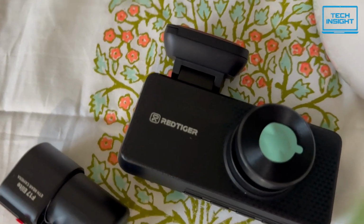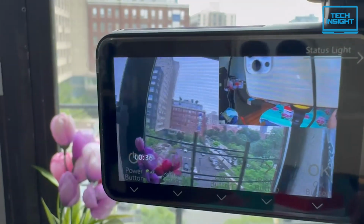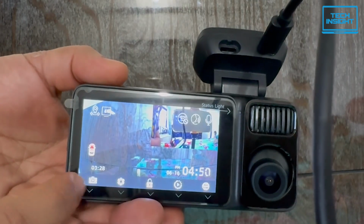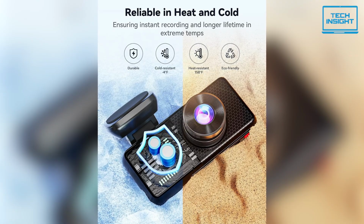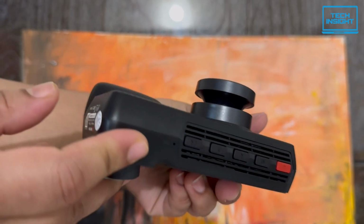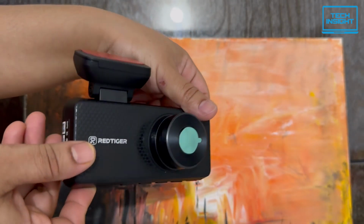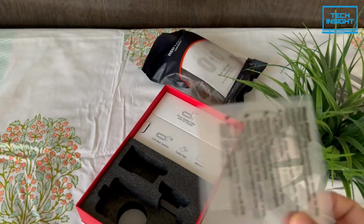The F17 comes ready to go with a 128GB memory card pre-installed and supports up to 512GB if you ever want more. With loop recording, it continuously overwrites old footage, unless the built-in G-sensor locks the file after a collision. It's smart, simple, and reliable, so you don't have to babysit your storage, worried about the heat or freezing cold mornings. The supercapacitor in the F17 Elite replaces traditional lithium batteries, so it performs better and lasts longer, even in extreme temperatures. And Redtiger backs this dashcam with 18 months of warranty and 24/7 customer support.